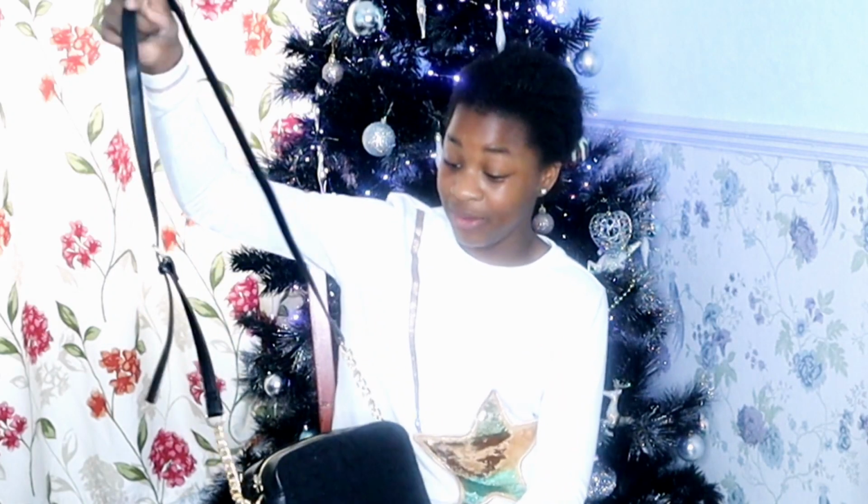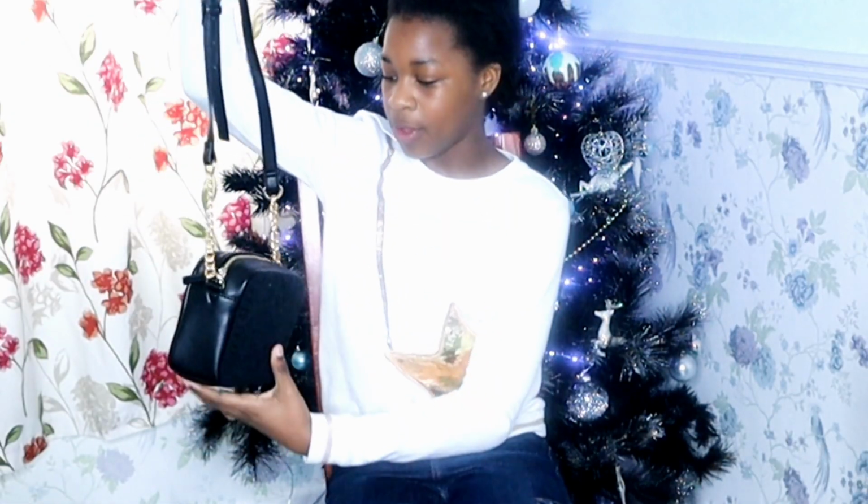I got a super cute purse. I actually thought that this was navy blue. I only realized like yesterday that it wasn't navy blue, it was actually black. It's super duper cute. I really like this. It just has a gold chain strap on there and a gold zipper, and it's super duper cute. It just has a knit texture under it.